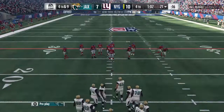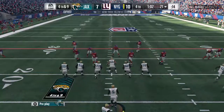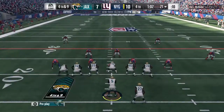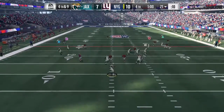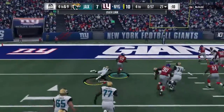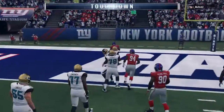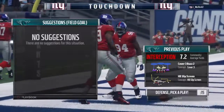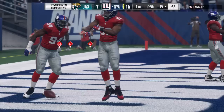One score down. Here we go. They're going to go for it here on fourth down. Now Bortles, got to have this one. And, oh, a crusher there as it's intercepted. Read it well, and it's picked. And he will bring it back. It's a pick six and a Giants touchdown.